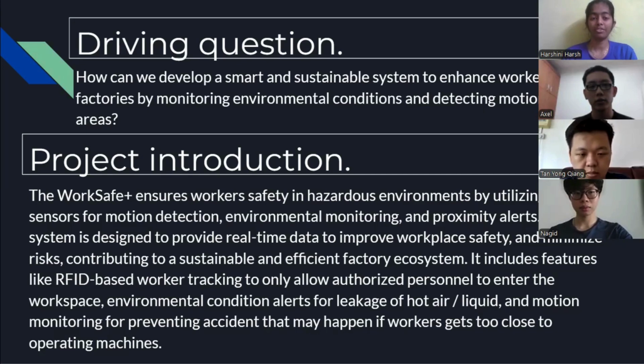So here we introduce our project, where WorkSafe Plus is a safety system that helps protect workers in dangerous places. It uses sensors to track movement, check the environment, and alert workers if they get too close to the machines. It also has RFID tracking to allow only authorized workers inside and warn about hazards like hot air by giving real-time safety alerts. WorkSafe Plus helps reduce accidents and make the workspace safer and more efficient.